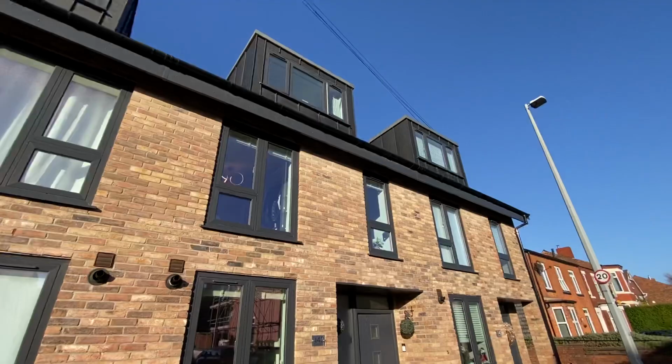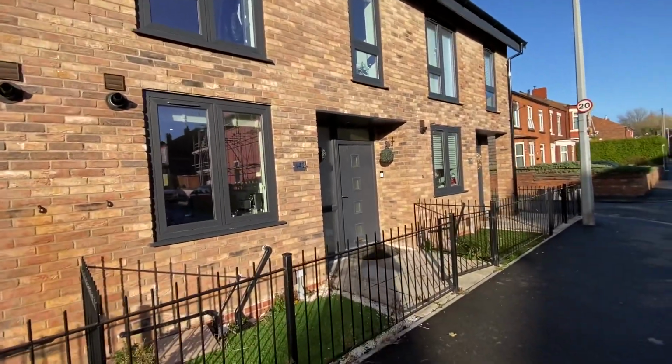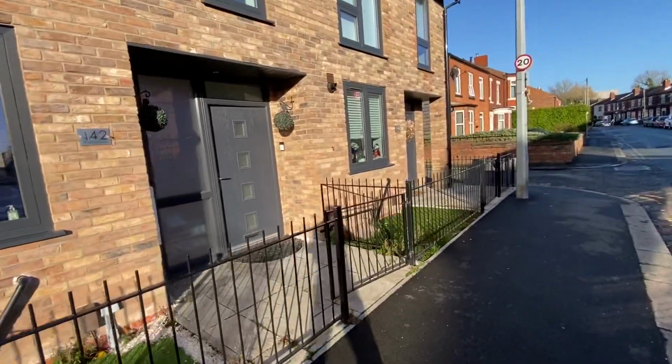I am here today at this absolutely glorious three-bedroom townhouse located on Trafford Road in Eccles.